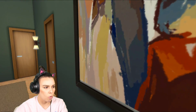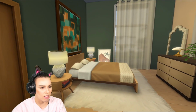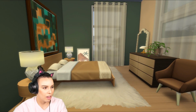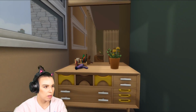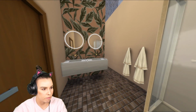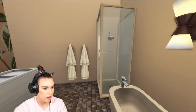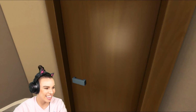This is just a hallway. We go into here. This is the grandma's room. Love having that vintage light there too, but the whole room's relatively modern too. Bathroom. Nice kind of eggshell color. It's all very simple, matchy.